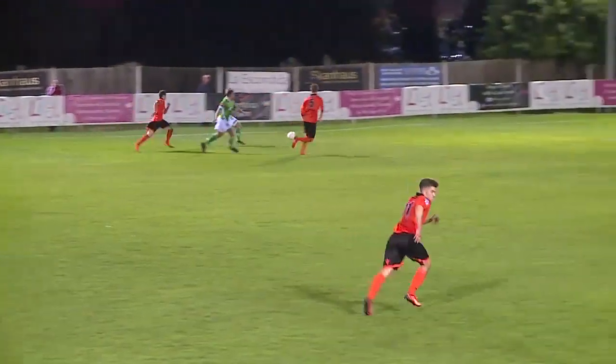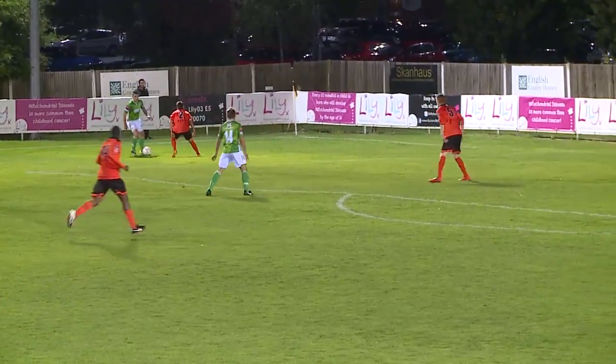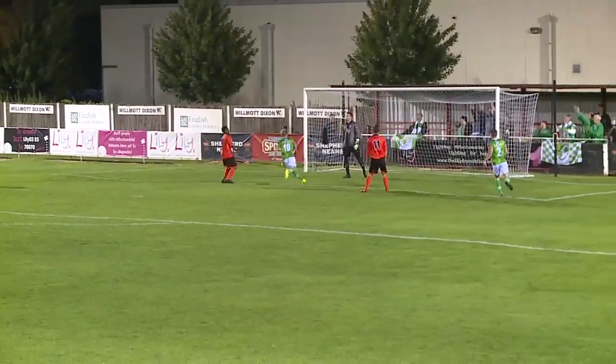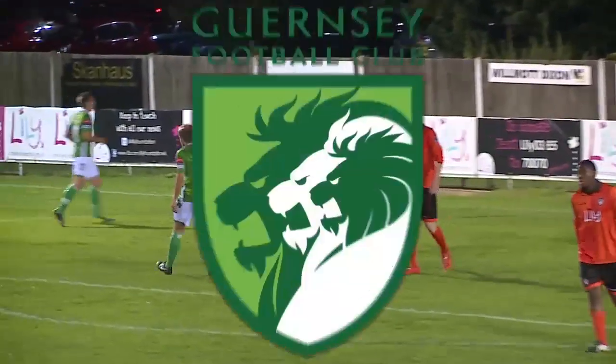Allen with a great ball over the top, flicked on as well by Jordan to Martin. Only Winch in the box. Hutton is now trying to join. Here's Allen again. Plays the ball in. Winch with a header. And Luke Winch has headed the ball in for 5-2. And that's definitely game over.